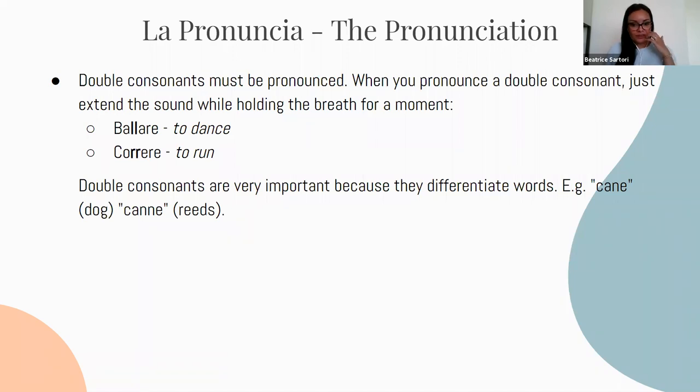Correre. Good. Double consonants are very important because they differentiate words. For example, cane, canne. Cane is dog, canne is reed. It's important how you pronounce them and how you spell them because you can actually mean different words. And we have many of them, for example, rosa, that you guys spelled before when we were doing the exercise about the alphabet, is different than rossa, which is red. Rossa and rosa. Okay, good. Let's move to the next slide.